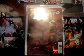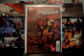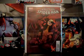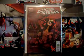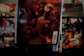But the significance of this book too is the glare. It's also the first appearance of Mary Jane in the Iron Man suit. I'm not sure if it's inside.